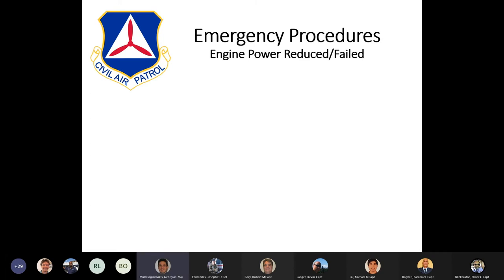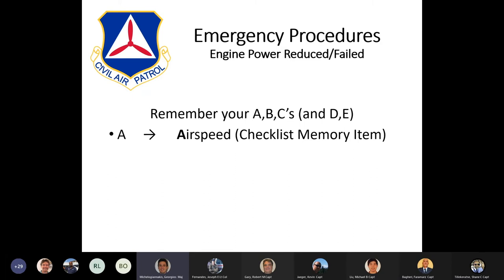All right, so engine failures. Remember your ABCs and more, D and E. So A is for airspeed. Best glide speed, it's a checklist memory item. You should know what the glide speed is. Does anybody remember what the glide speed depends on?